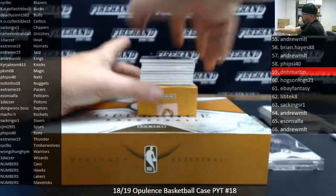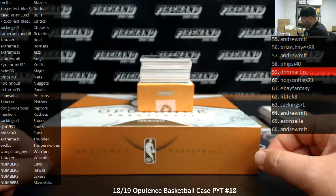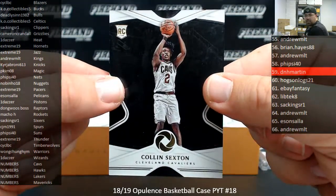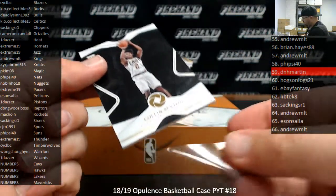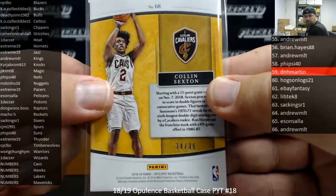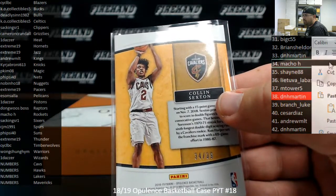The third base card is also a rookie. It's also going to a random number draw. It's Colin Sexton, Cleveland Cavaliers. Serial number on this one, 34 of 39. Spot 34, Macho H.